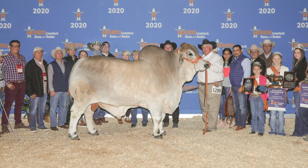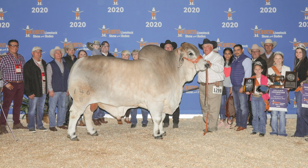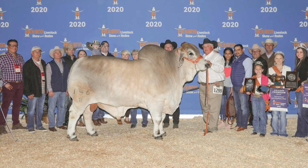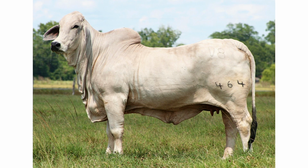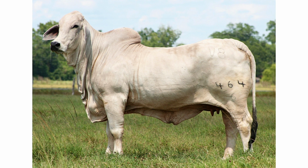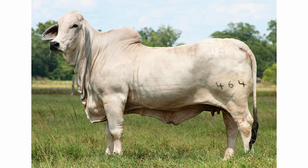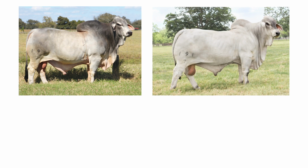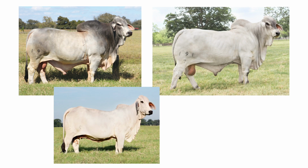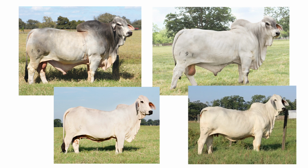A full sister to 146, out of 191. You know, 191's mother was Miss V8 464/6. She was a national champion, international champion, World Congress champion. She won about everything you could. She weighed over a ton. She produced the 194 bull for us and the 191 bull, and then the donor cow 565, and also a cow 578 that's a donor cow.